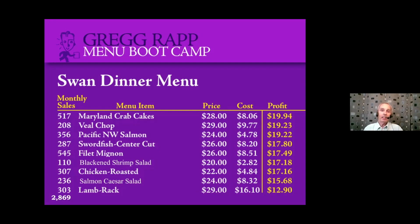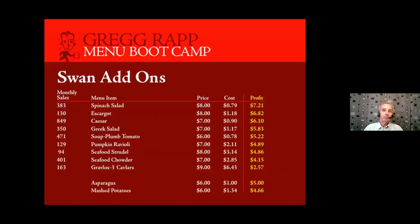On here, I can then look at how many people last month came into the restaurant. 2,869 people came into the restaurant last month and ordered off this menu. And so that way I can start looking at how many desserts, what's the number that I compare to that 2,800 for desserts, and I can start looking at how I can track the menu accordingly. So I'm going to look at the add-on items all separately.